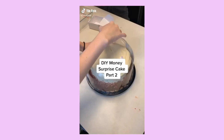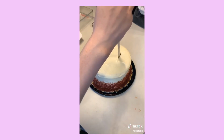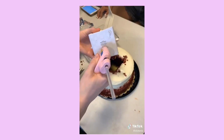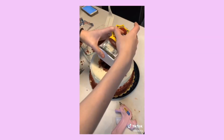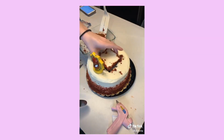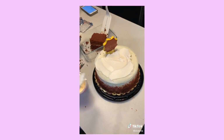Hack number three. This is a DIY money surprise cake. So this girl takes a literal knife and cuts out a piece of cake. And to me, I'm just like, what could you possibly put in a cake that's better than cake? But apparently money. So she just put in a box full of money into this cake, and then she proceeds to cover it back up with a little piece of cake and some frosting and a candle. Don't be suspicious. Not suspicious at all.